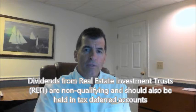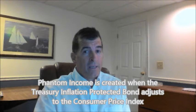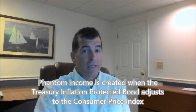Of course, not all income from bonds is taxed as ordinary income. Municipal bonds are exempt from federal income taxes and therefore are also tax efficient in non-tax deferred accounts. And not all dividend income qualifies for the maximum 15% tax. Any dividends from real estate investment trusts are taxed at ordinary income tax rates and should also be held in tax-deferred accounts. In addition, Treasury inflation protected securities produce not only interest income, but also something called phantom income, which is fully taxable. Again, TIPS are best held in tax-deferred accounts.